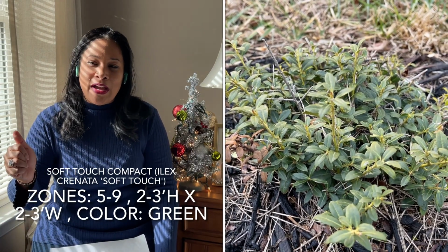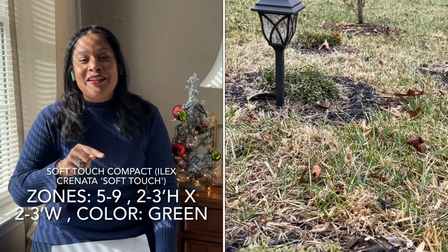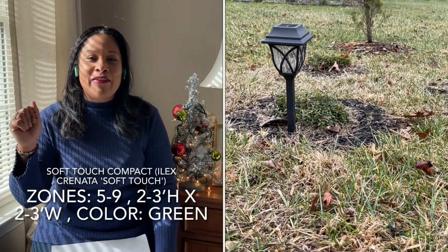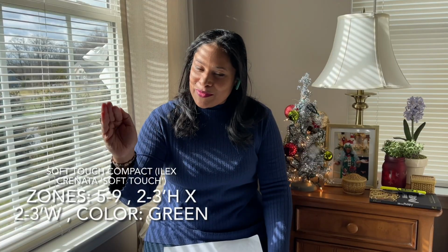I plan on dividing some in the future. The ones I'm showing you haven't fully grown, but it's going to go slowly but surely. They're really beautiful because they last all year long. Even during the winter, and right now we're in winter, super cold, you can still enjoy those plants that are green, a dark green, really pretty.